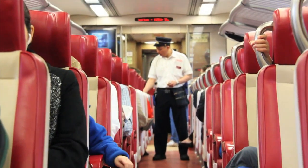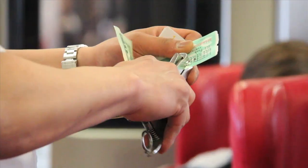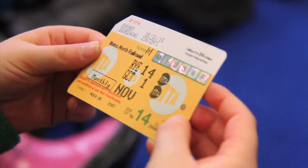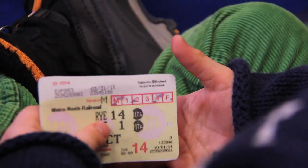So if you're on the train, right, you have your ticket. They hold and you hold it, and then someone comes around, and what do they do? How do they know that you have a ticket? They punch the hole. And these are what the tickets look like that you need to ride the train. That's a ride ticket.